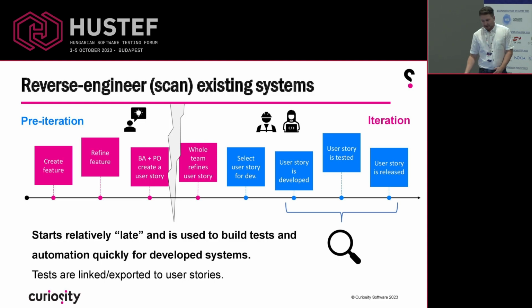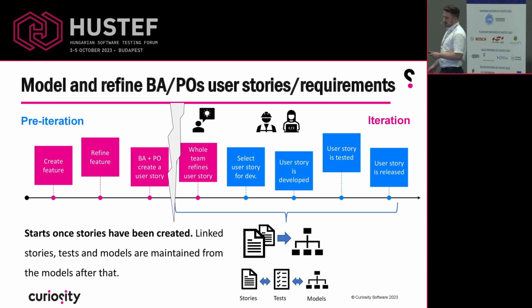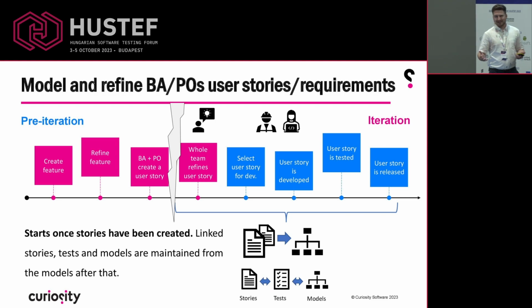So obviously that starts very late in the sprint, almost 6 months or 12 months or 18 months afterwards. And those tests will then be linked back into those existing user stories that are already out there. Now, alternatively, this kind of moves us away from calling it model-based testing to maybe calling it just more modeling in general. So in this scenario, instead of modeling things that are already out there, we just model existing user stories or requirements that are about to be picked up as part of the next iteration. What that allows you to do is use model-based testing tools in more of a requirements or user story modeling way, which you might see your BAs using BPMN tools for.